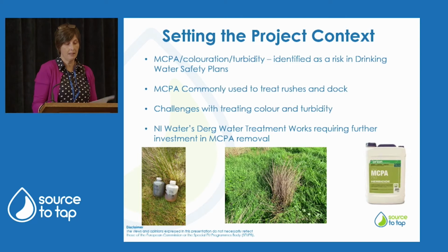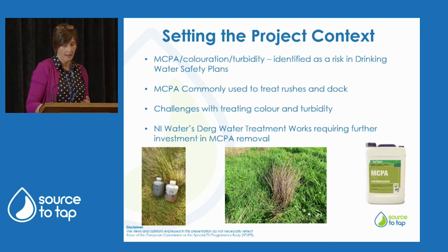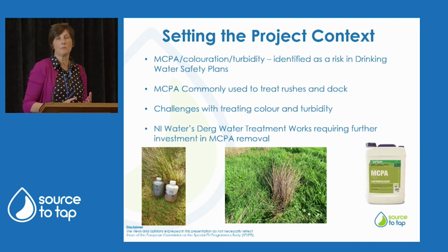So that just maybe helps introduce the project context. I've given you a wee bit of a flavour of the land uses there. One of the things that was mentioned earlier on, to comply with the basic payment scheme, the rushes are treated by the farming community with MCPA, the active ingredient within the herbicides used to control the rushes. The issue with MCPA is it's highly soluble in water and it hangs around for a long time. So that causes us issues, as you could see from that little graph.